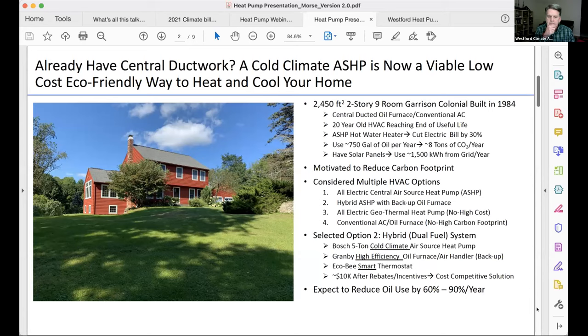Another was the hybrid air source heat pump with a backup oil furnace. In our instance, we had the apparatus and the infrastructure for the oil furnace and the oil tank and so forth. So a viable backup for us would be an oil furnace. I also looked at an all-electric geothermal heat pump, but the cost, quite frankly, was prohibitive. Now, maybe with the new MassSave incentive programs, those incentives will change with geothermal, but that remains to be seen.